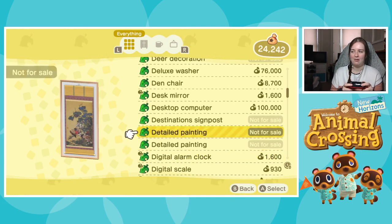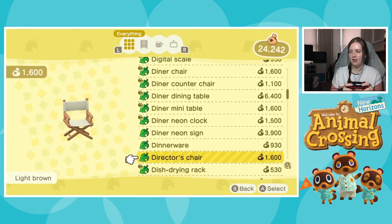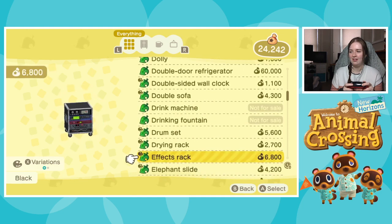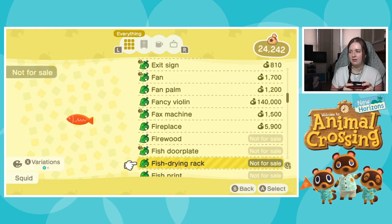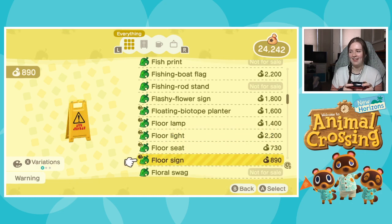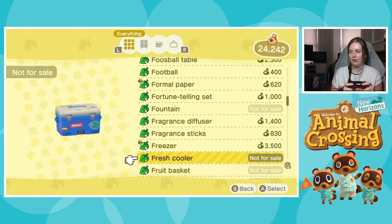Also look, my persistence is paying off. We have real and fake. Isn't that cool? It shows them next to each other and you can check the differences really easily. It's a good time. Alright, DJ's turntable? I mean, possibly, but I think we're going for a more sophisticated look at the moment. Espresso maker we have. Gosh, we've only made it to F. Yeah, I'll order some floor lights for the cake. I think that'll be fantastic. I think that's exactly what we need to show off the cake.